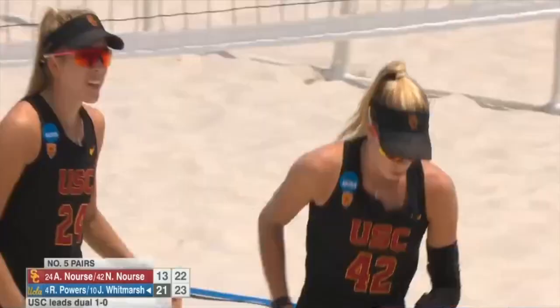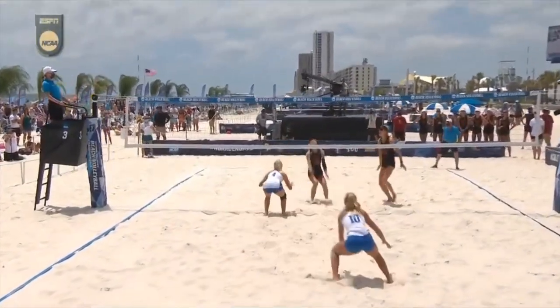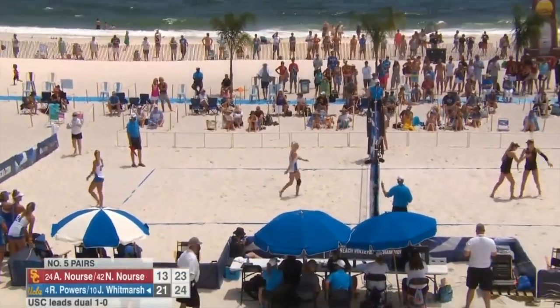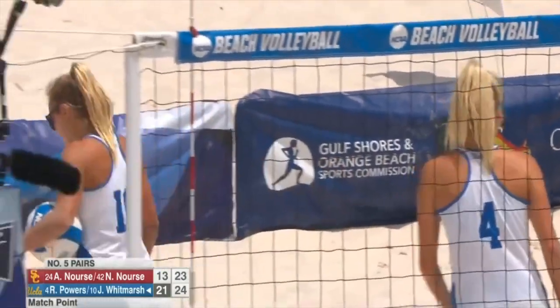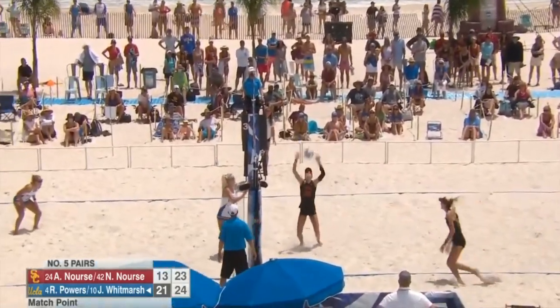Well executed side out there. You hear the high line call. Jaden Whitmarsh, the defender, runs to the high line. Nicole Norris hammers it angle. Oh, and a service error will give a 3rd match point to UCLA. Love the communication in the check-in by Whitmarsh and Powers, making sure they're on the same page. They certainly know what pressure feels like. Audrey Norris.